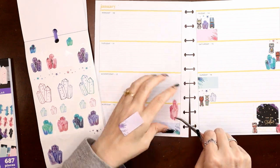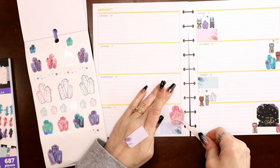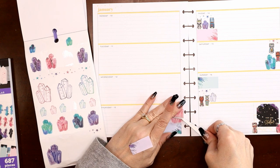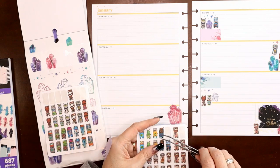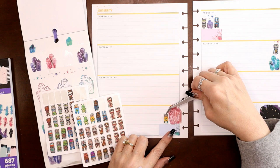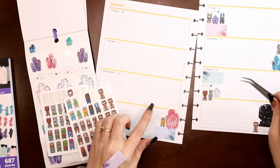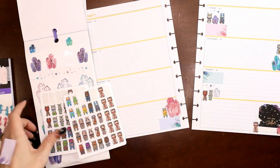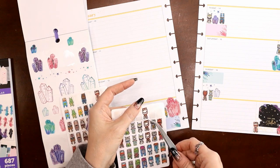Whoa. Yeah. Okay, now a couple dudes. I like this guy. Ooh, I haven't put a yellow one on there yet. Let's put a yellow one on there because his legs match those weird little florals. He's gonna be in front. And then how about this guy? Use that whole row.